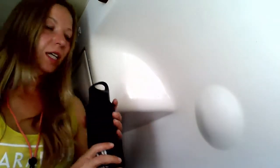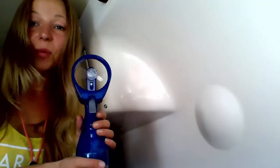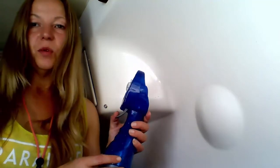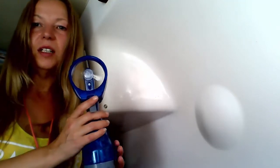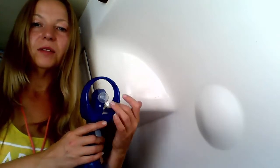Next is my water bottle, so I keep that right next to me to drink throughout the day and night. Next is this cute little water fan, which just leaked everywhere just before pressing record. It gives a little spritz of water, which I put peppermint essential oil in, just 1 drop, and fill it up. On hot days you can put it on your body or you can put it in the van, and it has a little fan, so it blows a fan on you as well as spritzing water.